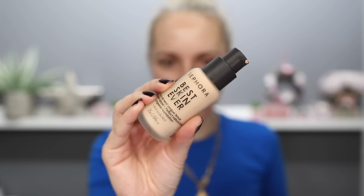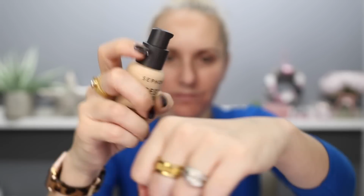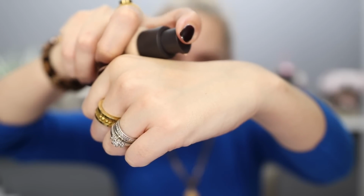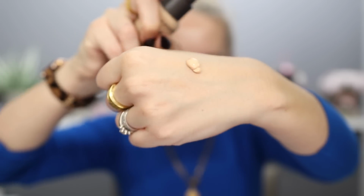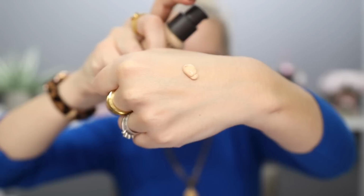It's £17.99 in the UK, but you only get 25 mils, which is 5 mils less than standard. I think £17.99 is more of a mid-range product. It's definitely not drugstore. It's definitely not high-end. It's somewhere in between, a little bit like No7 prices. You get 48 shades in this to choose from.